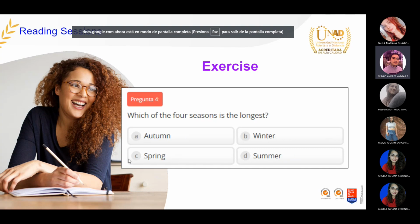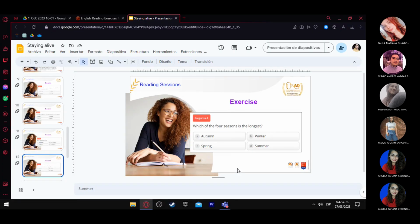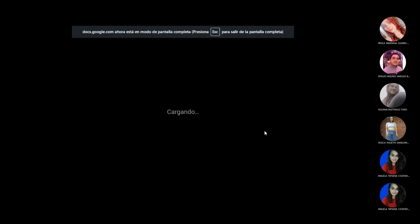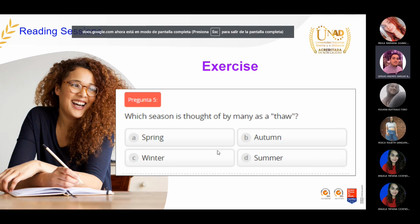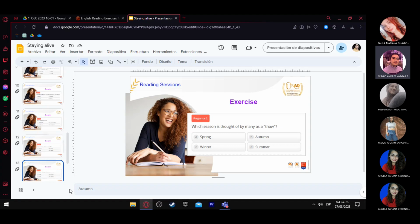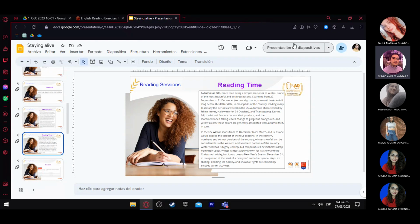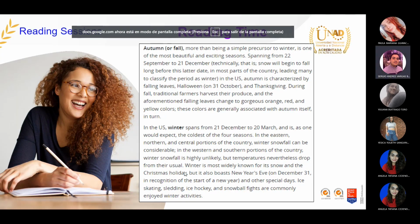Continue with fourth. Which of four seasons is the longest? You say summer, I think. I don't remember. And yes, it's summer. And the last, which season is thought of by many as a time of thaw? And you say, I don't remember. Spring? Yes, spring. Yes, teacher. And the response is autumn. I'm going to check in the text. I don't remember that part.